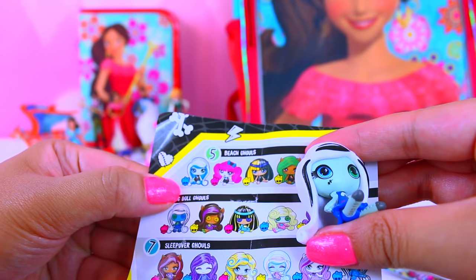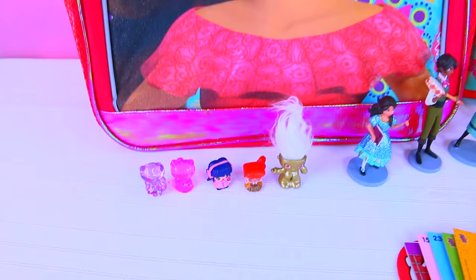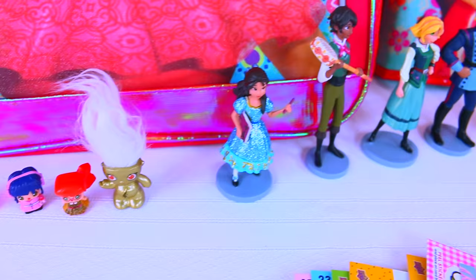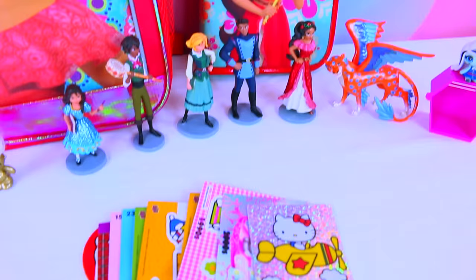Which surprise was your favorite? Was it this adorable lip balm that doubles as a squishy? Or these cute Hello Kitty figurines, the Mixels, the Electrokideez, or the set of the figurines? The Monster High, or the art set right there, or the Hello Kitty cards? Comment down below and let me know.